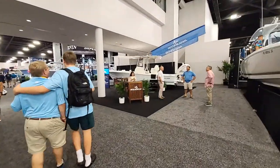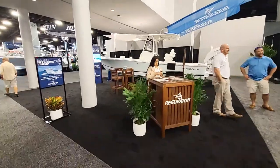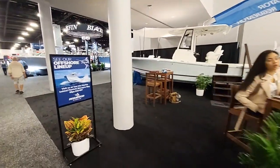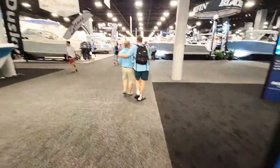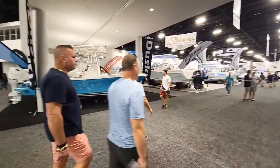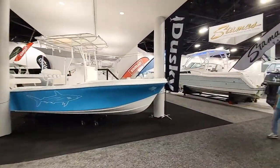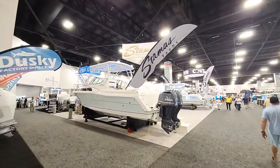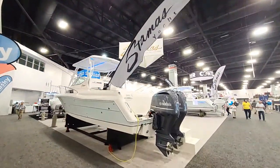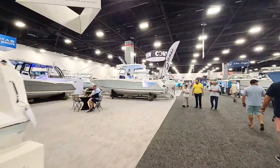Oh, Regulator. They have a whole bunch of boats on the water by Sea Isle Marina. Yep, see? Sea Isle Marina. And they can only build 12 a year on that. Oh, a Fountain, okay. Yeah, I did a video of some of the Fountain boats. Those are very nice. I think I covered them a year ago or so at the Fort Lauderdale show.